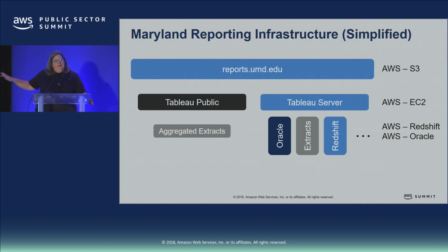Then on the other side, we have an AWS EC2 server set up, and that is running Tableau server on a Windows box. We started small. We have not maxed out on that yet, and when we do, the EC2 will allow us to just get bigger as we need to. And then sitting underneath that, we're connecting to a variety of data systems.